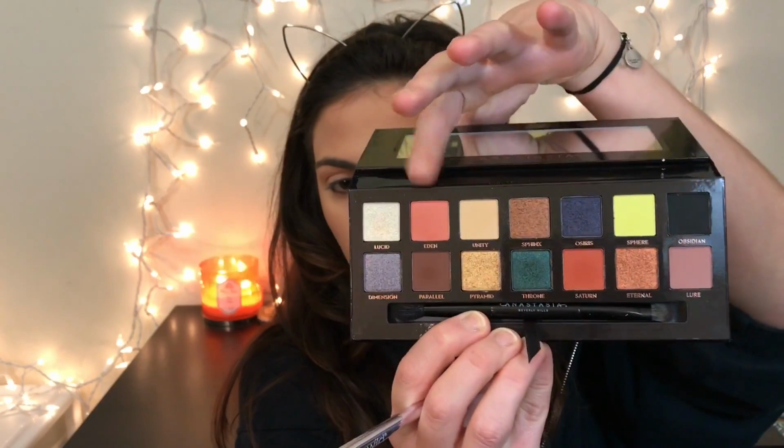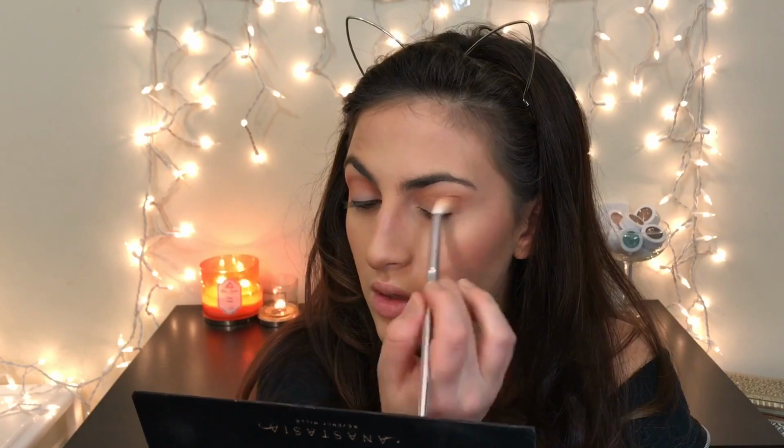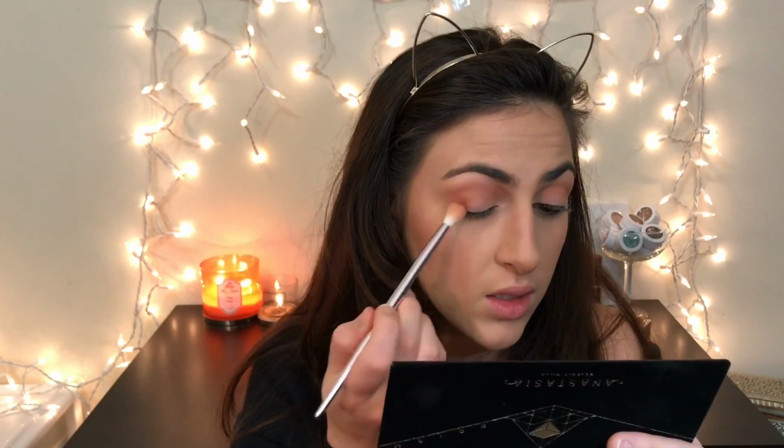Okay, so then I'm going to be going in with the shade Eden, the one that's right next to Unity. It's just a light peachy shade. Alright, then going in with that same brush again, I'm going to be going in with just a little bit of Saturn to start bringing that warmth. You see, that's just a touch. Like, I barely touched the pan and it's already there.